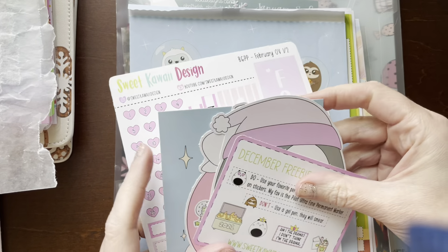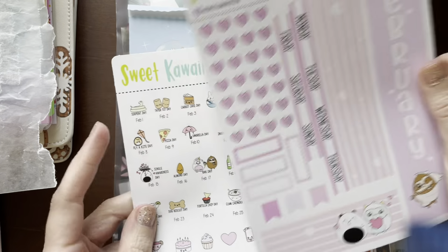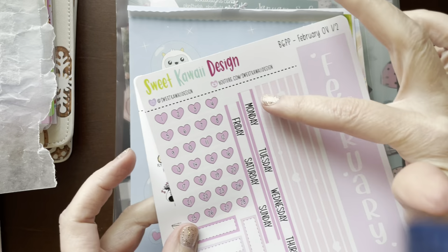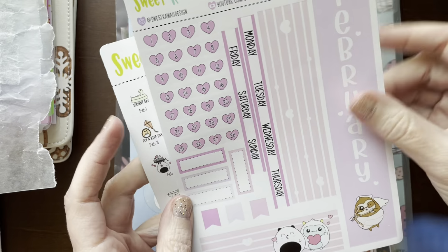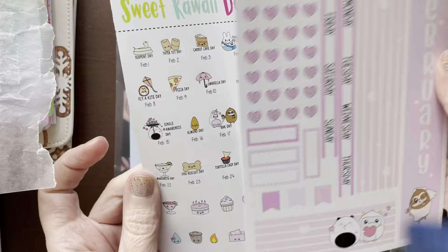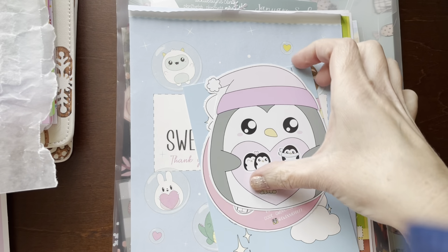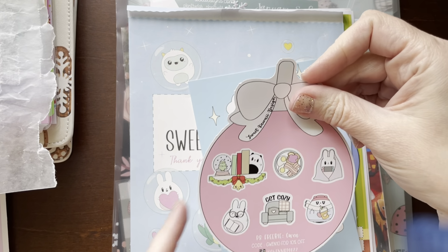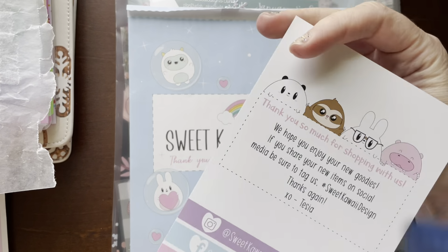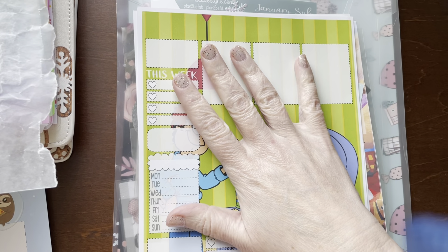All right, speaking of the Printpression B6, I ordered the February kit. So it's a Valentine theme. So you get your sidebar, your date covers, your weekly words and deco and some boxes and flags. And your February wacky holidays. And then I got the December freebie. And then I got the Freebie Friday freebie, this little penguin. And then I used Gwenny Pooh's code. I got her freebie. And then this cute little journaling card. And so that's that.